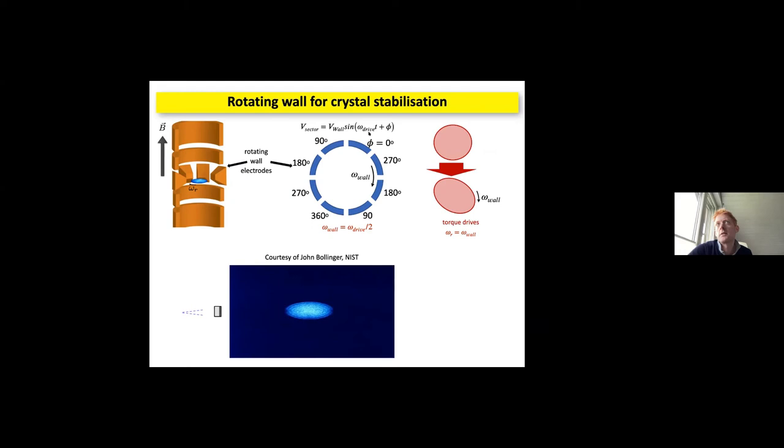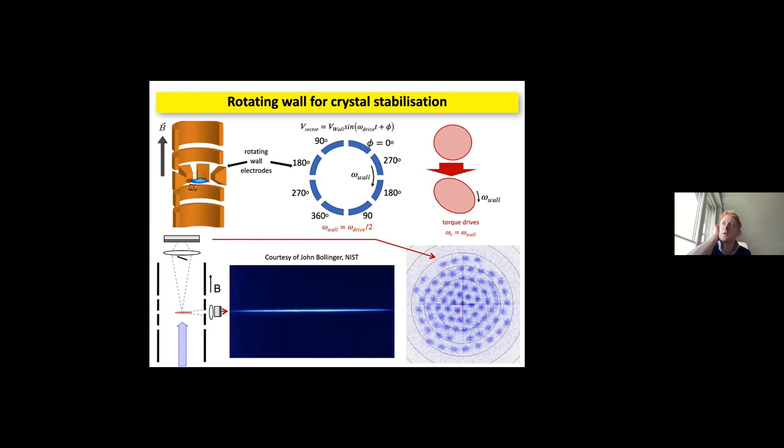Let me just show you a picture of that. In their trap, they can view the ions from the side. This is a side view, and you can see shells of ions. This is a three-dimensional crystal. Then the system gets spun up by the axialization, and a movie should start now. As it gets spun up to the right frequency, the crystal goes from 3 to 2 to 1 layers and becomes a planar crystal, at which point, looking from the top, you see the nice structures of these two-dimensional planar crystals.